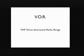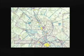We needed the kind of sophisticated electronics that came out of World War II to be able to pull this off. Let me show you how the system works. First of all, if you've ever looked at an aviation chart, and they're really beautiful things, just as works of art, I recommend it. You'll see circles like this.